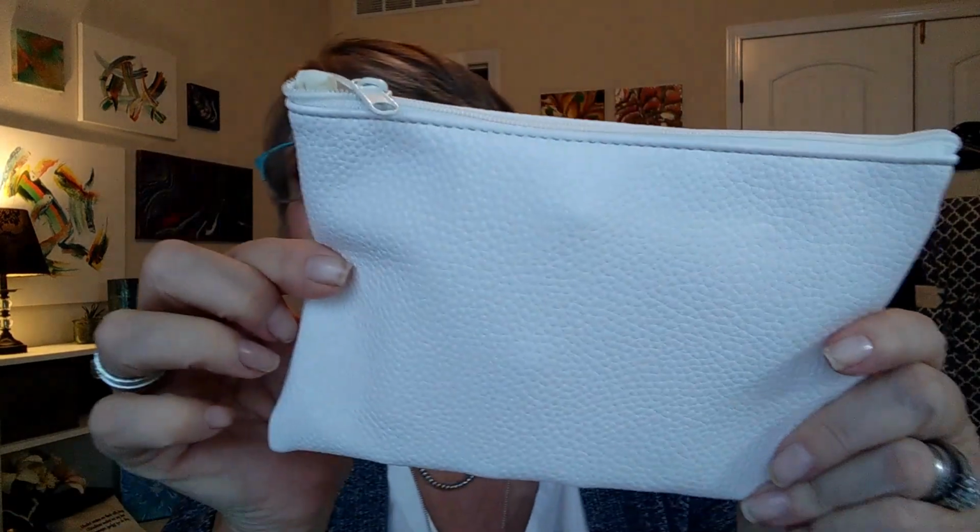So the travel kit comes in this vegan leather bag. I'm sure you can see the texture on it. There you go. Very simple, and it has their little logo on it. It's very soft, feels very nice. And here is our little travel set.